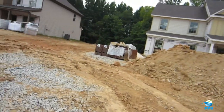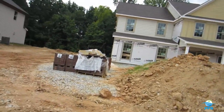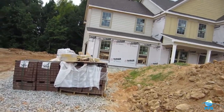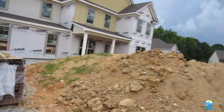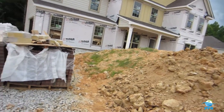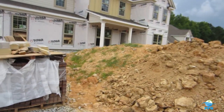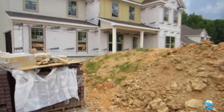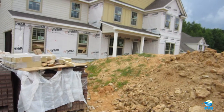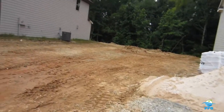Bring you another one. This is an update, lot 104. It's another vlog. Go back and check out the other 7 or 8, I think. We're well on our way to the final. They are still working on landscape. They still have to do landscaping. They still have to, as you can see, finish the siding, brick and hardy plank siding on the front elevation. And they have to pour the driveway.